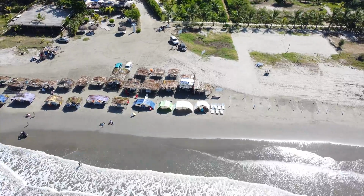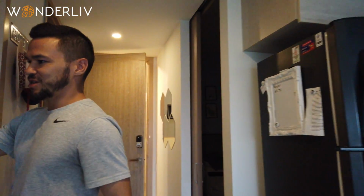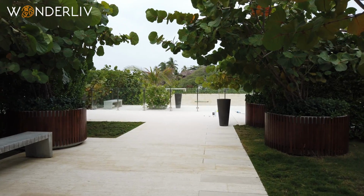It's got 2 bedrooms. Let me show you. It's a little bit disorganized, but just to show you what it kind of looks like if you're ever interested in buying a property here in Colombia. But again, for about $1,000 per month or about $100 per night, you can get a nice apartment like this in front of the beach in Cartagena. So just wanted to show you where we're staying for the past few days.